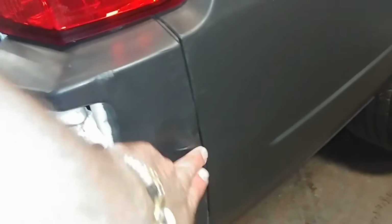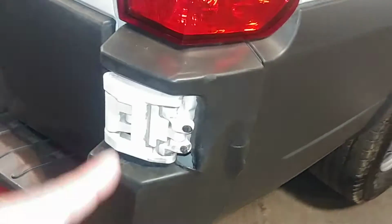Got some scuffing here. Every light is there. Rear bumper looks pretty decent. These little corner pieces, this has like some sort of a little dent or something. That could be heated up and put back into place. Dent here, another dent here, and here. A couple of dings. Alright.